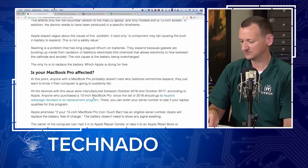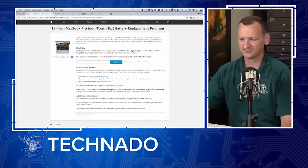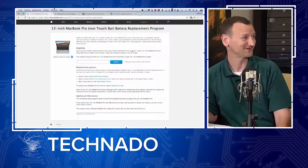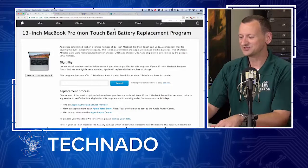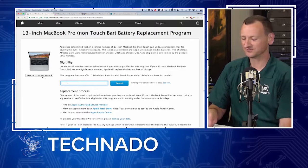Cult of Mac actually linked to it. Apple has a web page for it, which is www.apple.com/support/13-inch-MacBook Pro-battery-replacement. Rolls right off the tongue. You'd think their marketing team would have done something a little better there. A little Bitly, maybe? But anyhow, on that page, you can jump in and paste in your serial number. Once you post in your serial number, it'll tell you if you're affected.